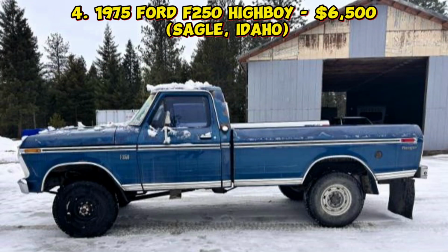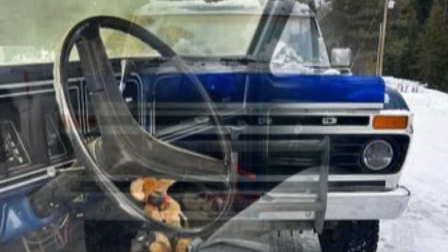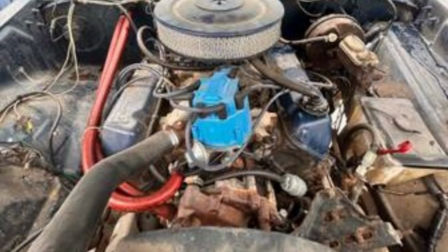4. 1975 Ford F-250 Highboy, $6,500, Saugle, Idaho. This 1975 Ford F-250 Highboy is powered by a 460 V8 engine and automatic transmission. Priced at $6,500, it has a rebuilt Edelbrock carburetor and straight headers.